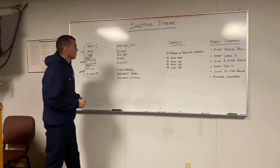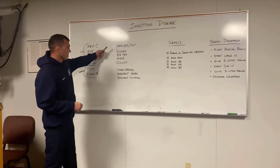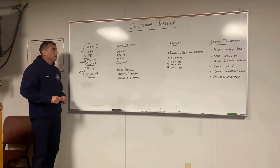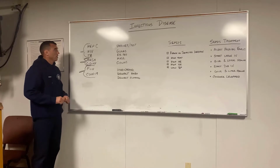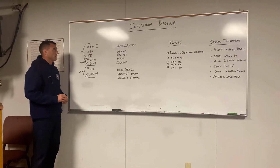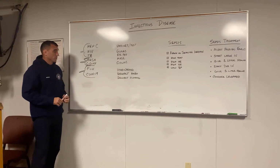Okay, so how do we prevent infectious diseases? I've listed different things that are out there. We have vaccines for a lot of these, and then we have tests for the others. Hep C, now they have a treatment for it, which is new in the last couple of years. They didn't have a treatment for it for decades. It was almost a death sentence for you when you got it. So it's really very important.